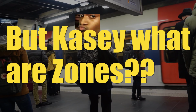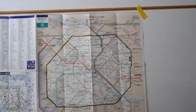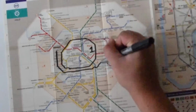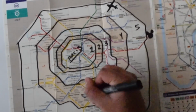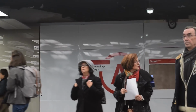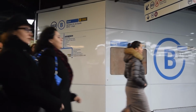But Kasey, what are zones? Zones are basically how we categorize different regions that extend from Paris. For example, Paris, the city, is known as Zone 1. The suburbs just outside of Paris are Zone 2. The Charles de Gaulle airports are Zone 5. You get the point. Basically, most metros are limited within Zones 1 to 2. You can transfer to an RER station from several metro stations and vice versa. It's really common to make at least one or two different connections when getting around the city.